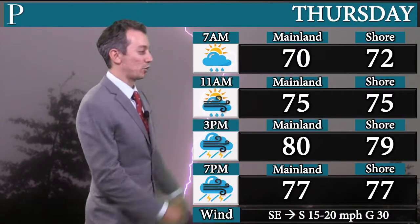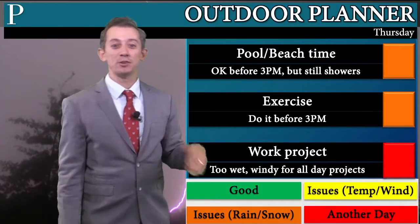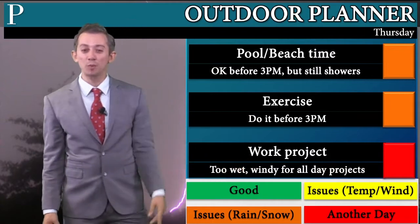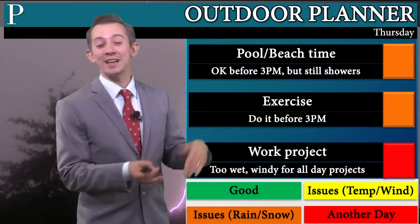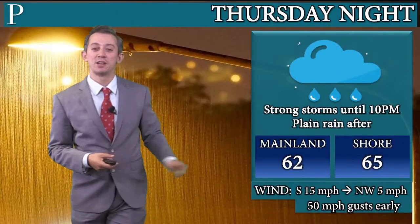So here's our Thursday numbers. We're warming to about 80 degrees for our day today. More dry than not until 3 p.m. here. So looking at our outdoor planner, not a washout by any extent, but if you have an all-day work project, yeah, you're going to want to move that to our Friday or even to the weekend as well if you can. Here's our Thursday night numbers.